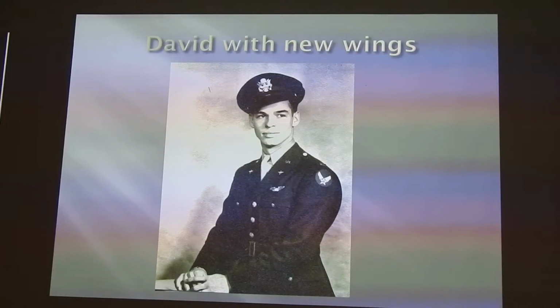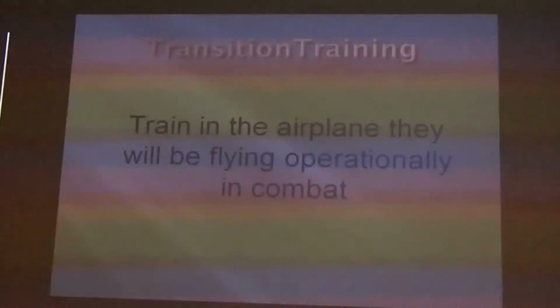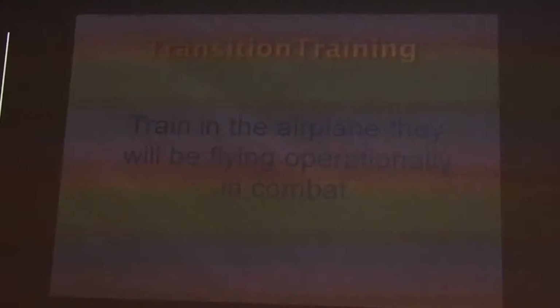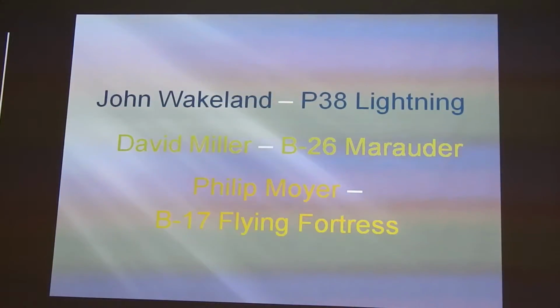Well, now that they're officially Air Force pilots, it's time to move on to the airplanes that they're going to be flying operationally and training in those. The transition training now takes them into airplanes that are actually going to fly in combat. John will be flying the P-38 Lightning, a new airplane built by Lockheed. David will be flying his B-26, and Philip drew the B-17 as his airplane that he would fly operationally, the Flying Fortress.